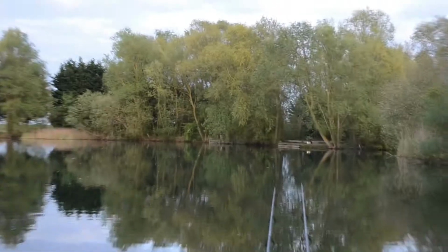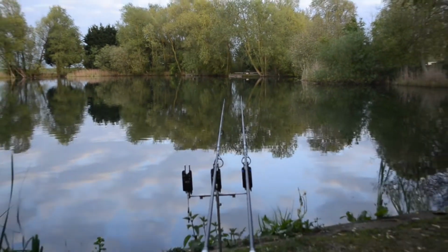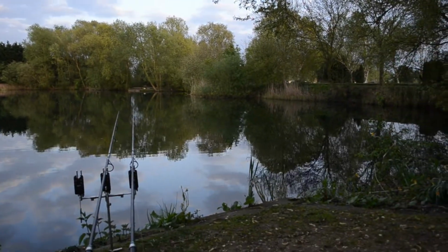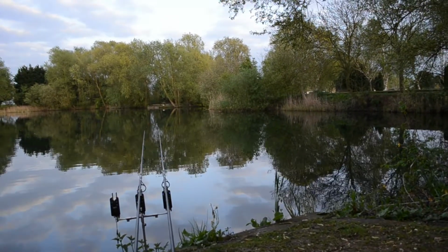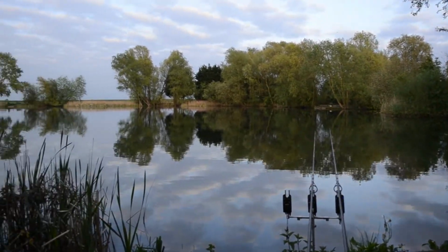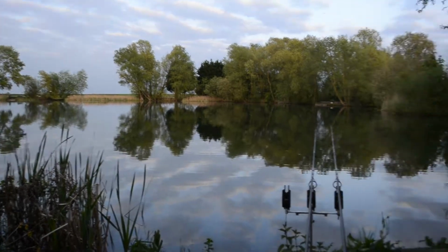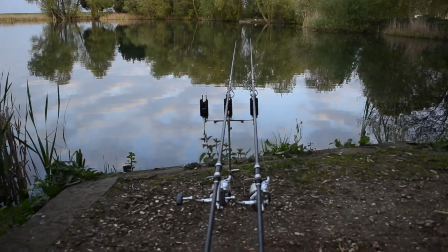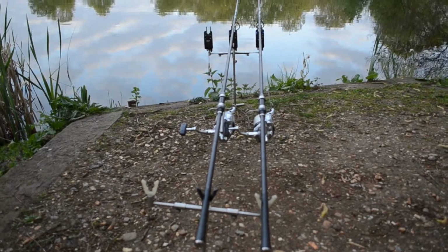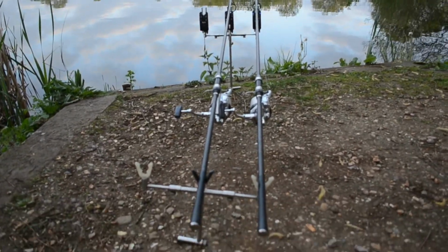How are we looking? Pretty darn good. The traps are set. Just a waiting game now. Done a few things different that probably a lot of anglers wouldn't think to do, and you can tell a good carp angler by the thought I've put into even positioning my rods.